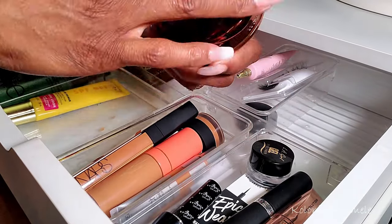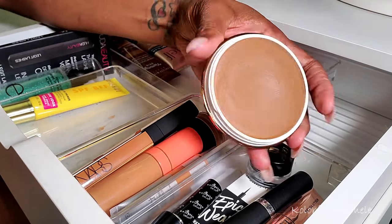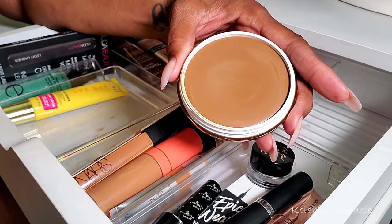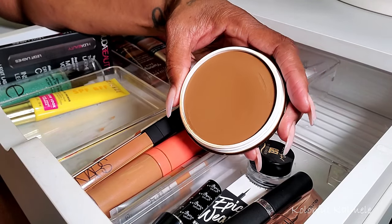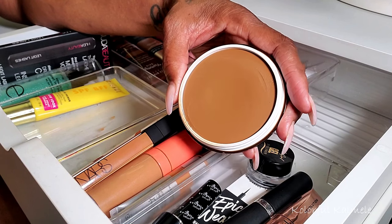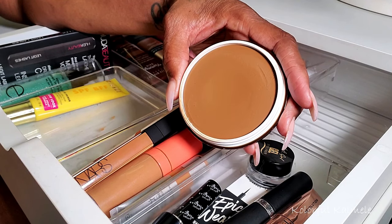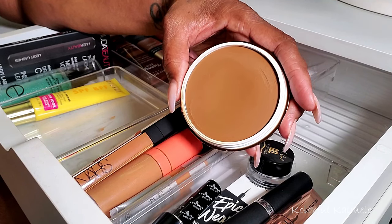This almost got decluttered, y'all. This almost got decluttered because when I used it, I felt it on my face. It was super heavy, but I had it in my declutter box and I took it back out. I said, you know what, I'm going to give it another try because it's Danessa Myricks. It wasn't cheap. I really want to give it another shot.